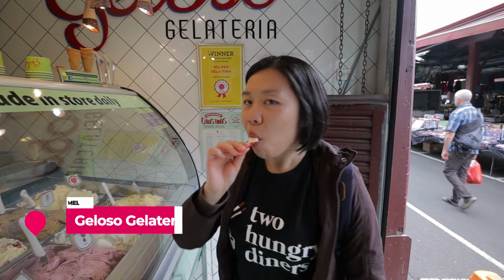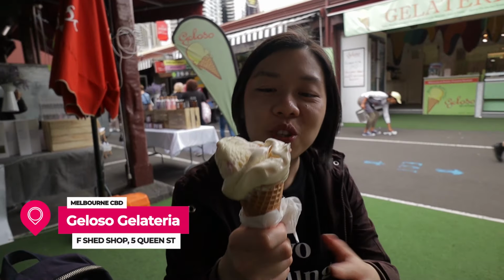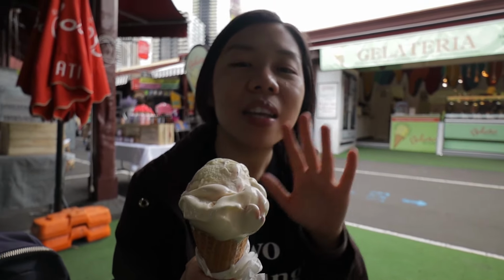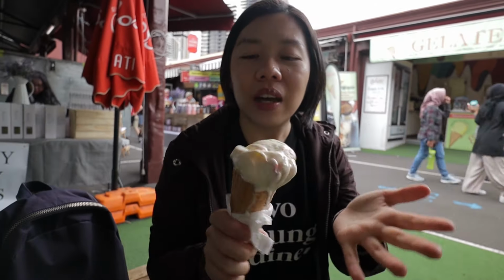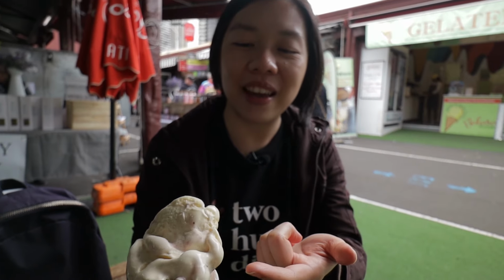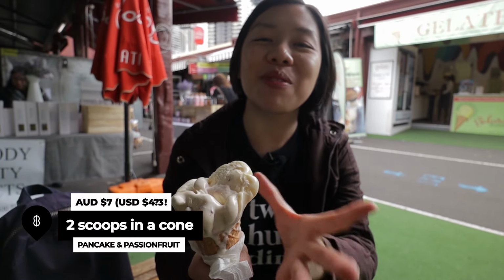This is Gelato Gelateria in Queen Victoria Market. We got two scoops as usual in a cone. We pick passion fruit flavor and pancake flavor, which is very, very unique. I can't really show you the difference between the pancake and the passion fruit. It's kind of mixed up together.